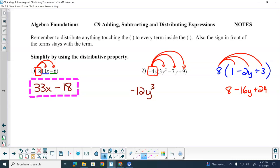Okay, alright, so then now we've got negative 4y times negative 7y. So let's deal with numbers. Negative 4 times negative 7.